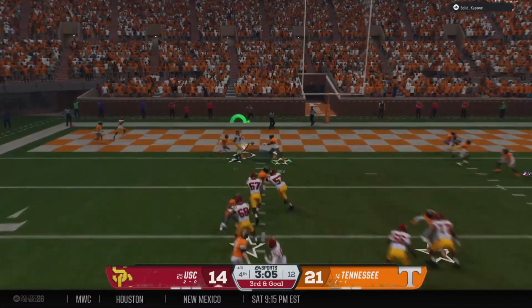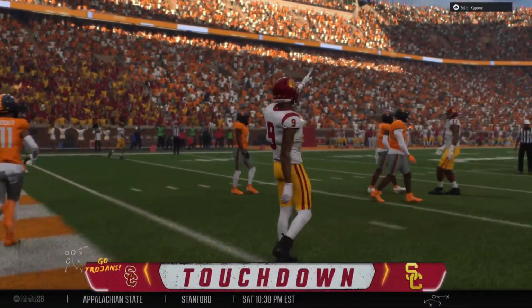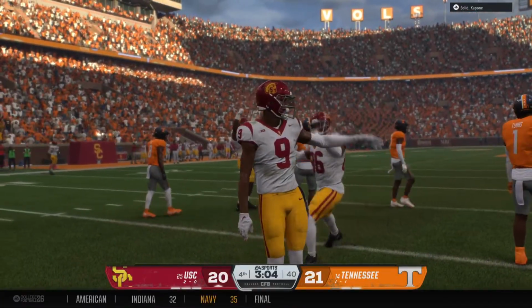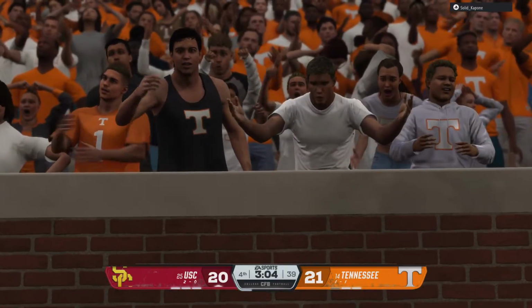From the gun, wants to pass. Give him 6. Touchdown, Southern Cal. This game must be moving so slowly for this quarterback. He sees everything two or three beats ahead. Way ahead. I mean, it's been really, really easy.